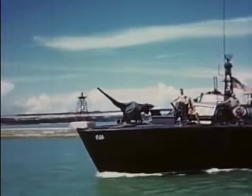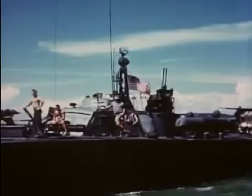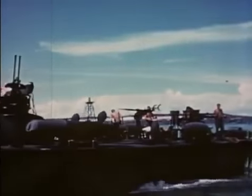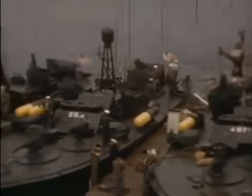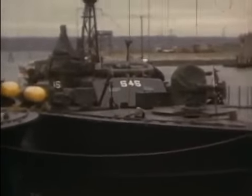But when the war was over, by year's end, 1945, most of the Devil boats had been decommissioned. Despite their outstanding service, the Navy brass saw no place for PT boats in the post-war fleet. By 1945, PT boats were already obsolete. With radar-controlled fire, which was getting completely accurate, a PT could never get close enough to fire a torpedo.